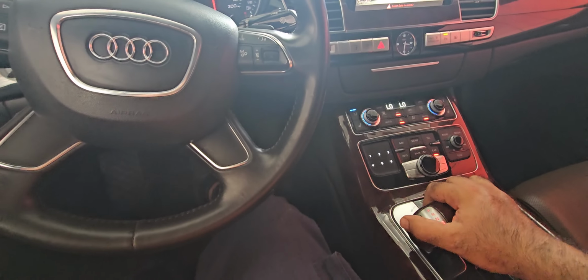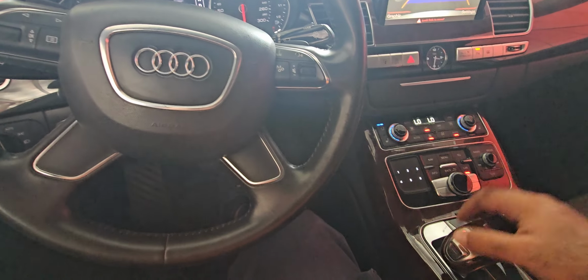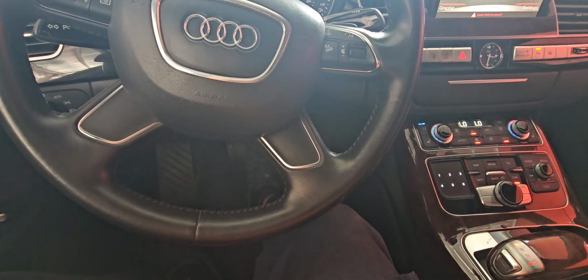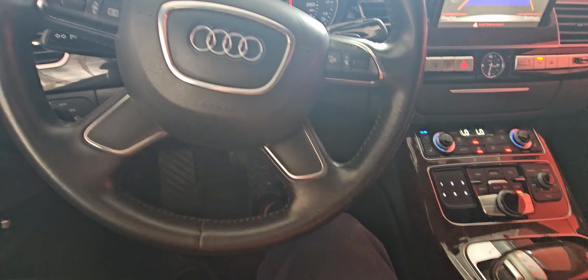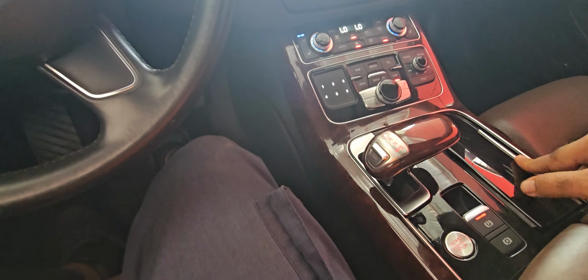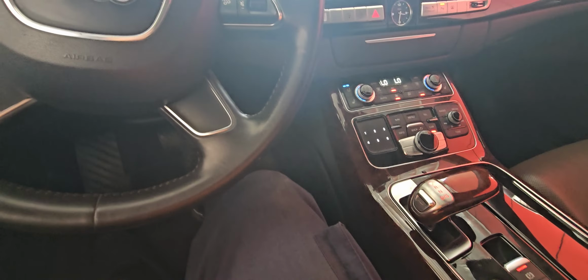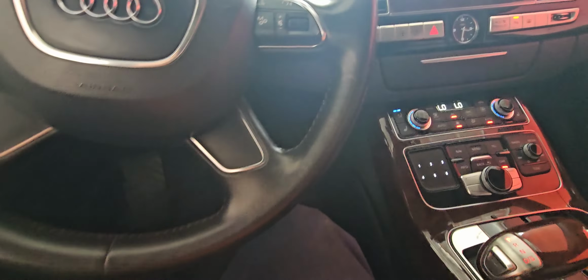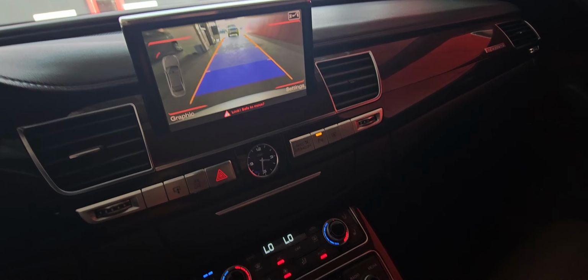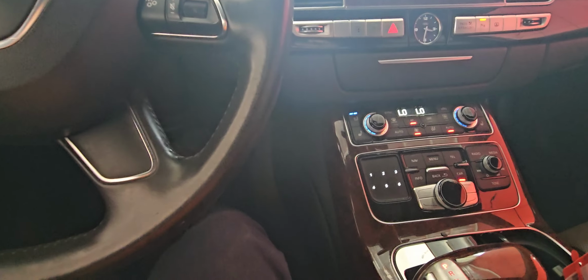I bring on the lift, so I keep it on parking now. Something and brake. Be careful about this one. Okay. Let's go out and start the inspection for this vehicle.